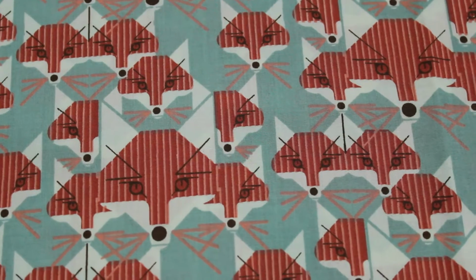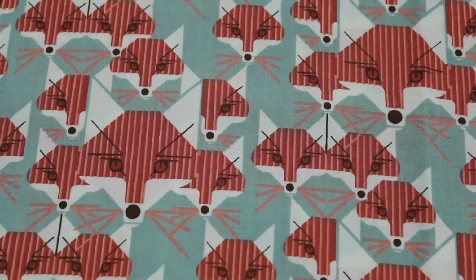This next fabric is from Charley Harper. It's from a range called Nurture, and it has little foxes on it. I'm a big lover of fabrics that have really cool animal graphic prints on them, and I think this one's really cool. I like how the fox has really quite wicked eyebrows. It just really gives it character, and I just really like it.